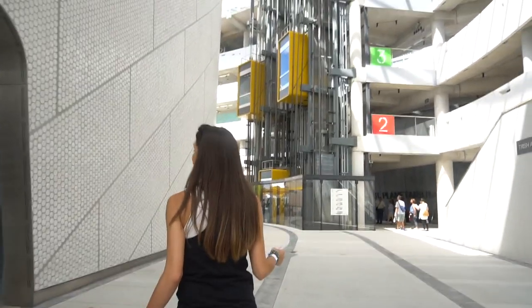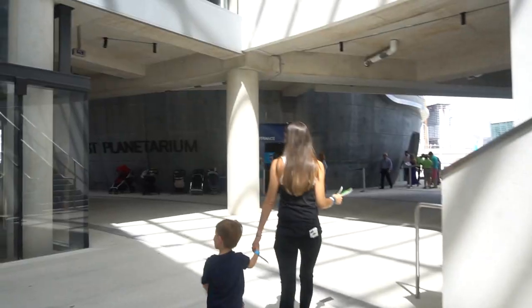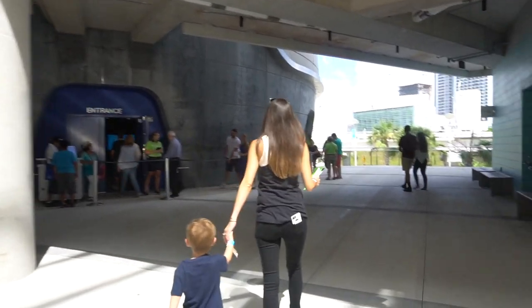The architecture of this place is gorgeous and it's huge. It's about 250,000 square feet of just museum.